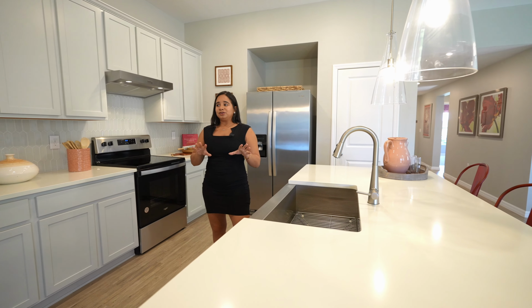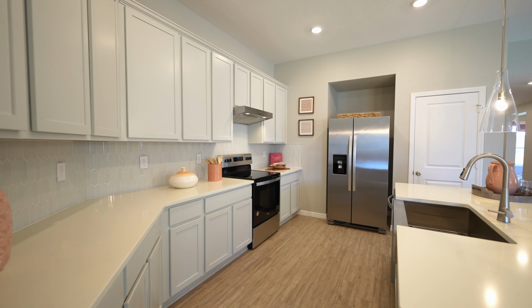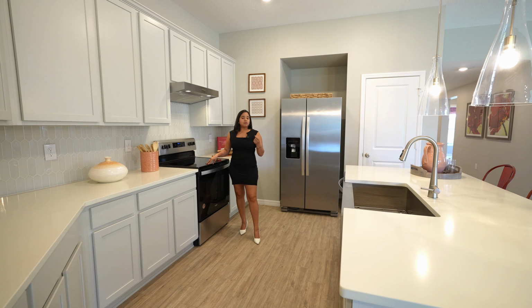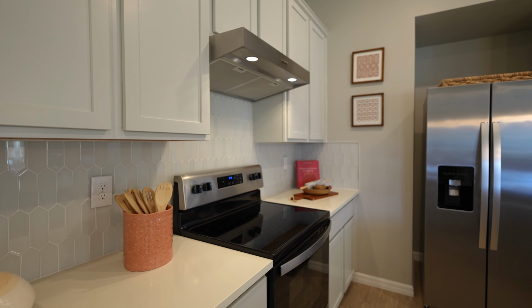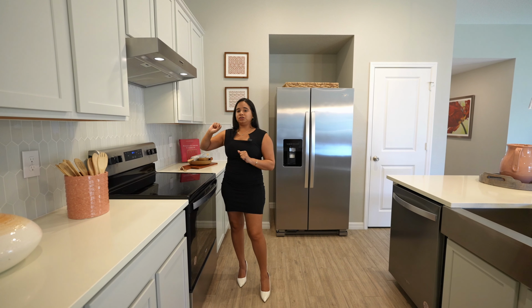And not just that, let's go ahead and talk about the kitchen in this floor plan. Take a look at all of the cabinet space that you have here. The builder does include all of your appliances minus the refrigerator, but you do have an option to choose one of the ones that they have at the design studio. Now the range does come standard like this, but if you want to choose a microwave, you do have that option. They have a couple of different ones that you can choose from.